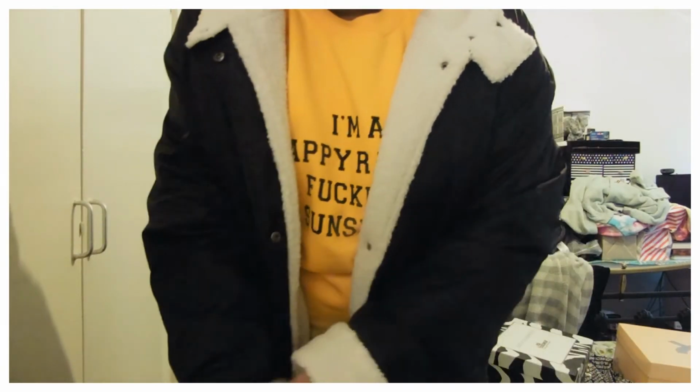So this is the next coat. It's of a similar vein. I really wanted these long, well-structured coats, but I wanted something a bit more fancy, a little bit more for going out, and I know it kind of gives me a pimp vibe, but I'm kind of here for it.